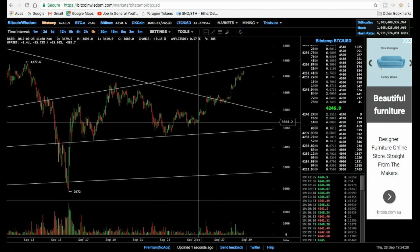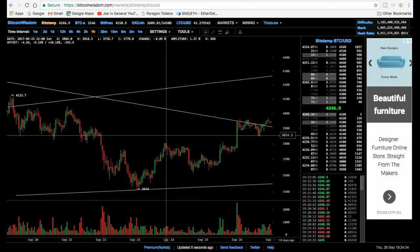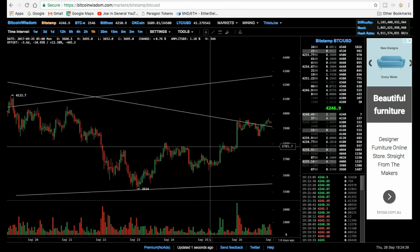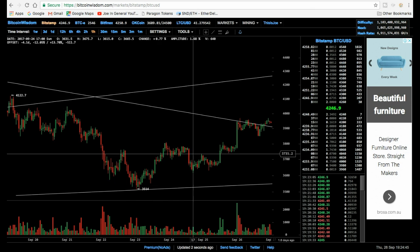And here's the point where it didn't break down to. But if you punch into right here, let's see if you can see this. This is the one that Derek was talking about. Here's an inverse, or a potential inverse Head and Shoulders pattern, which he was talking about. So there's the left shoulder, there's the head, and there's the formation of the right shoulder, right?